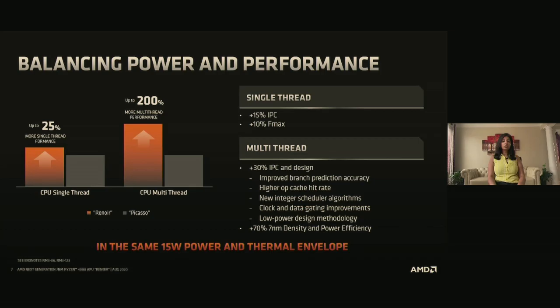Thermal density has also become a key metric for notebooks. For single-thread workloads, power is concentrated in a small portion of the die, and we can easily run out of thermal headroom before we run out of power or frequency. We have worked through our silicon targeting and design speed-up to achieve 10% higher frequency. In combination with 15% IPC, we got 25% higher single thread performance.